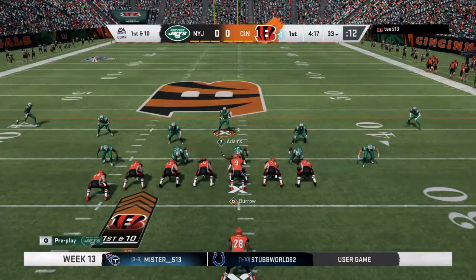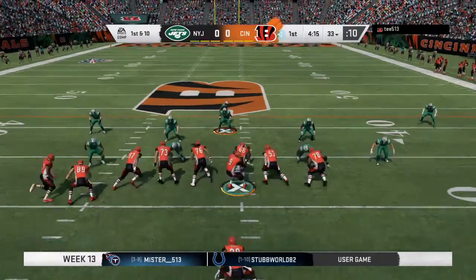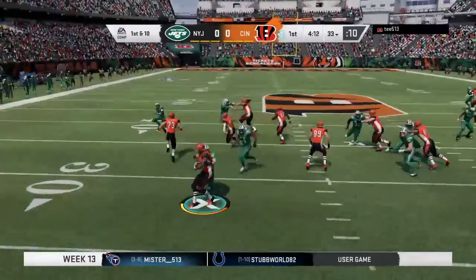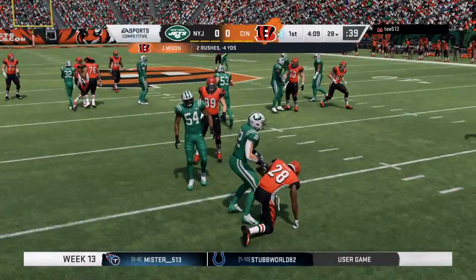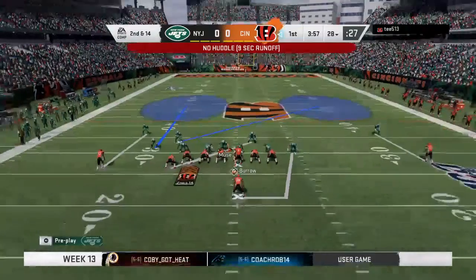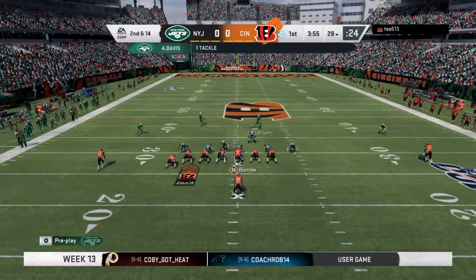Check 99. Check 99. Mixon with a first down carry. And he'll lose yardage here, going down back at the 28. It's a loss of 4 there, bringing up 2nd down.